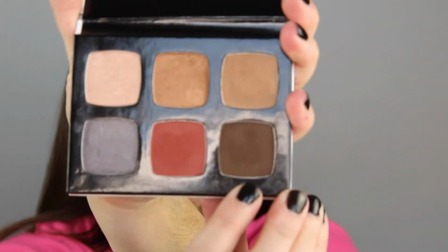This is called, I have no idea what that said, latte. And she's going with the brown color. Ooh, a very deep brown. And we're just doing the very base of the eye, down by the lid. All these colors blend in together.